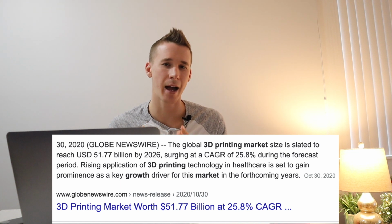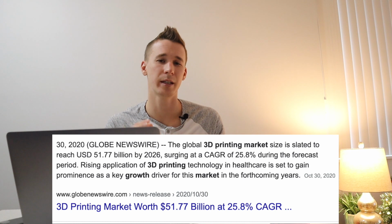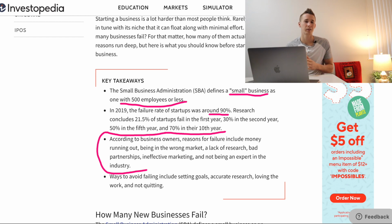Next thing, being in the wrong market. Definitely not in the wrong market. 3D printing is a massive growing industry, and it's going to be very important moving into the future. So they're definitely in the right market. That's another thing, not an issue. A lack of research. Lack of research, to our understanding and my understanding, is again not an issue. Apparently this product is amazing.